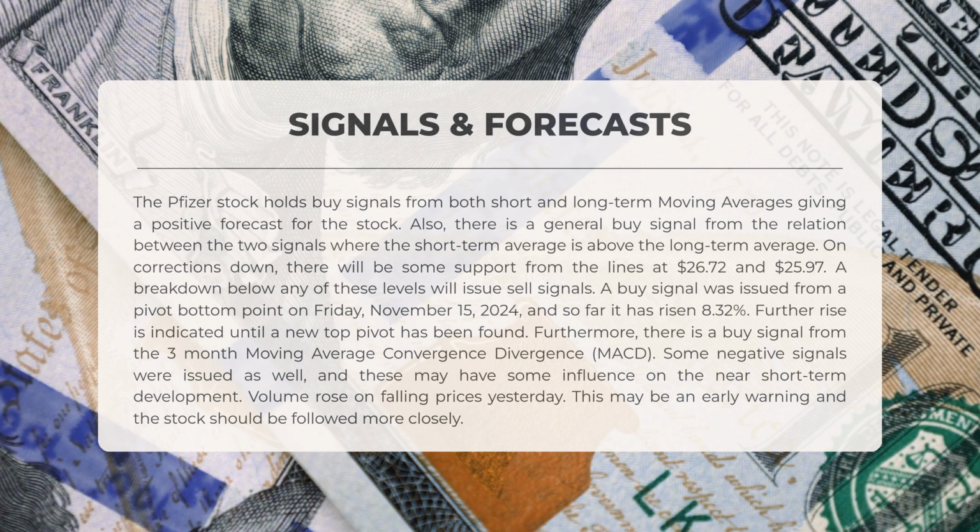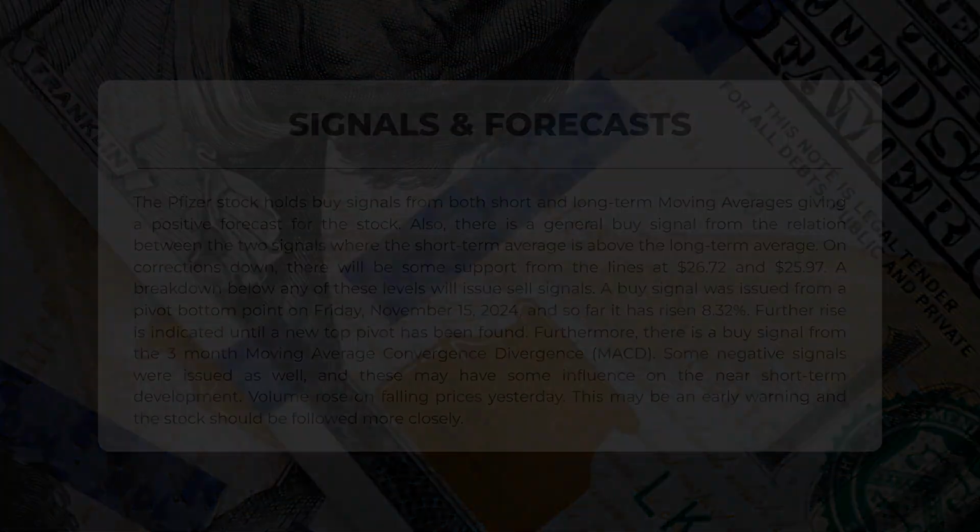However, some negative signals have also been issued, which may impact short-term developments. Notably, trading volume increased alongside declining prices yesterday, serving as an early warning for potential shifts. Therefore, closer monitoring of the stock is advisable.